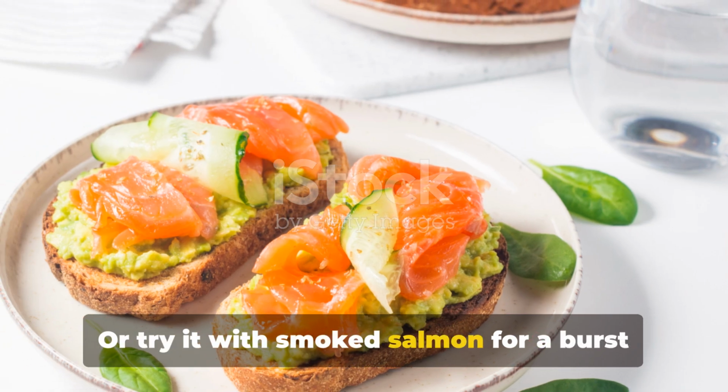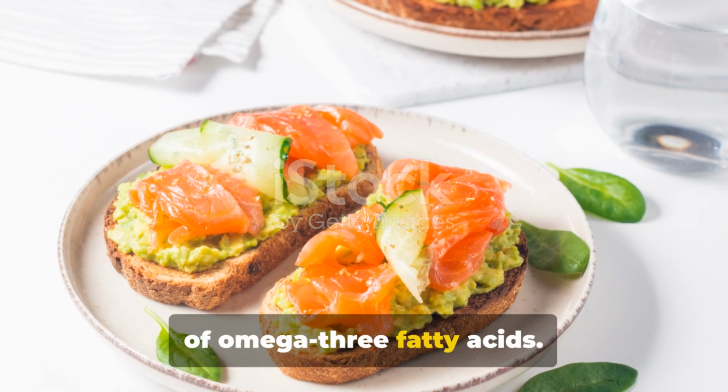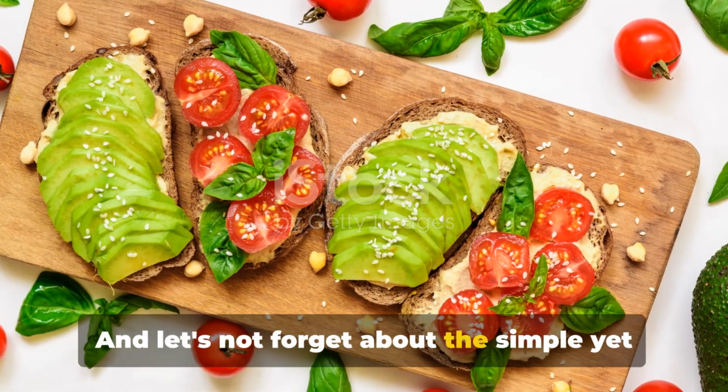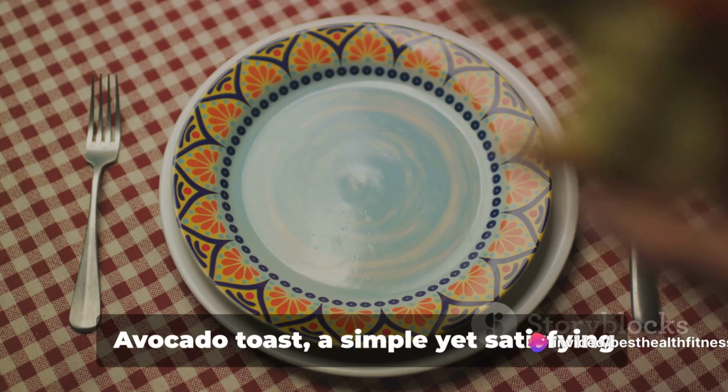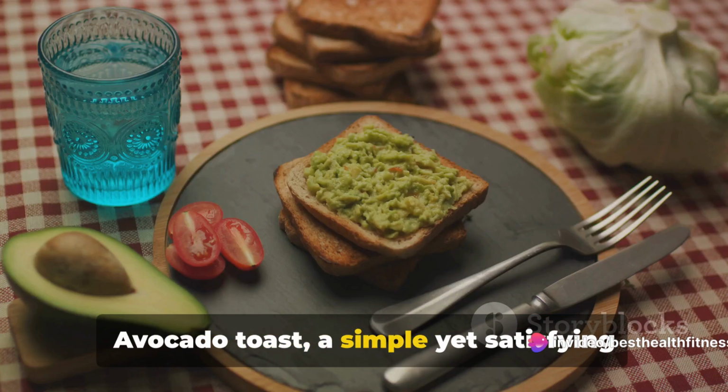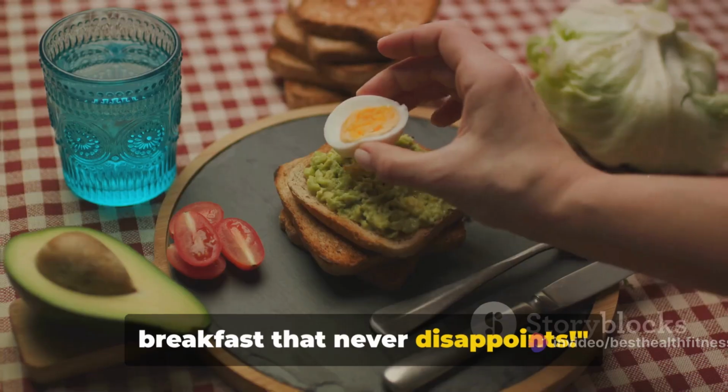Or try it with smoked salmon for a burst of omega-3 fatty acids. And let's not forget about the simple yet flavorful avocado with cherry tomatoes and balsamic glaze. Avocado toast, a simple yet satisfying breakfast that never disappoints.